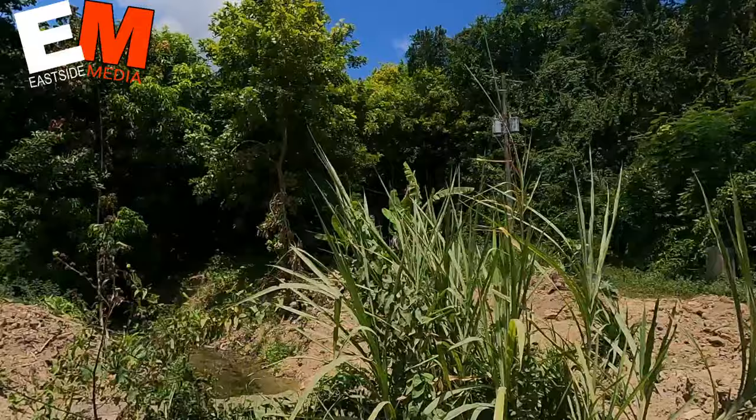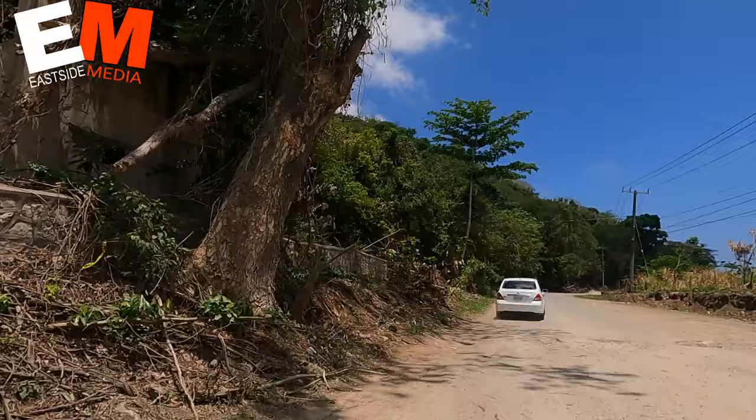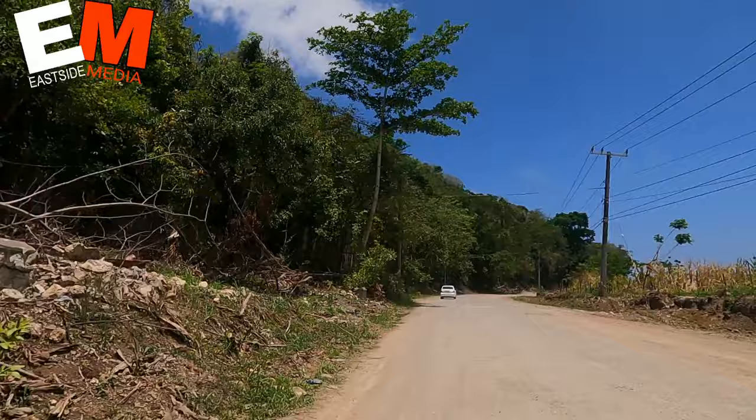And here's the river right there. And for a person wondering what those buildings on the left are, it's a part of an old hospital that was here for the sugarcane workers, also the people that lived in Golden Grove and Hampton Court.